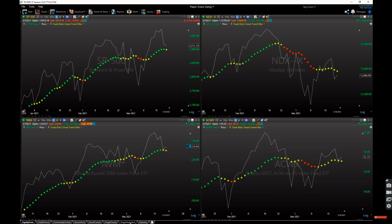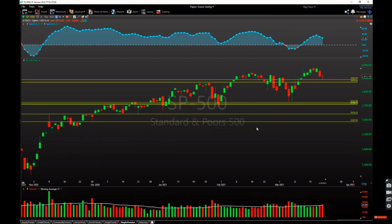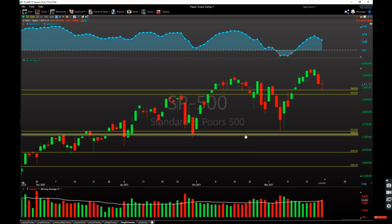Let's take a look at some price action. If we take a look at the S&P 500 on a daily time frame, we've got lots of lines drawn out here, but basically, these are the important turning points or points of control that we've been paying attention to and keying off of in recent weeks.